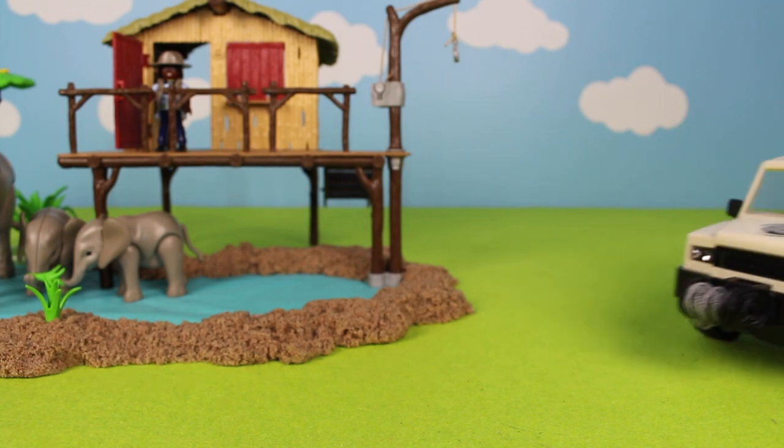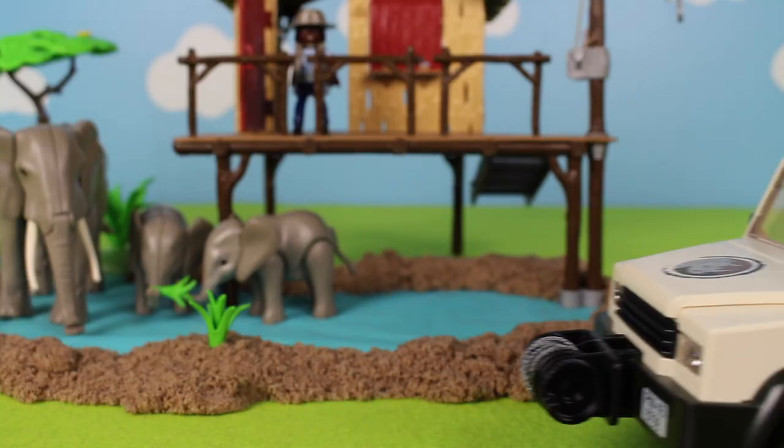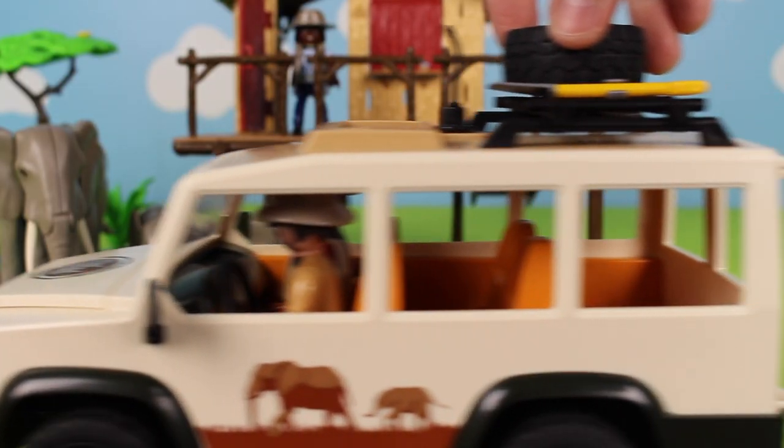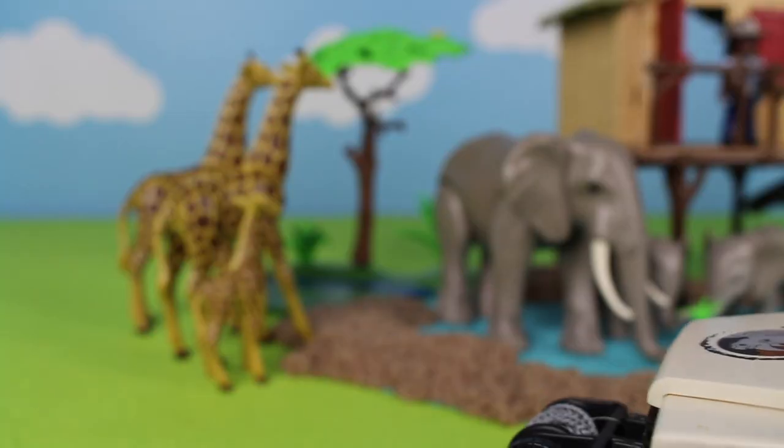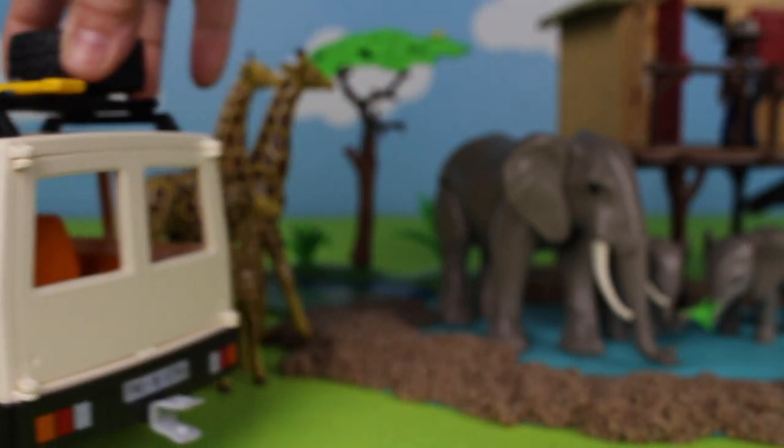Here comes the safari vehicle. They're checking out the elephants. There they go to look for more animals. The two rangers spot giraffe over by the acacia tree.